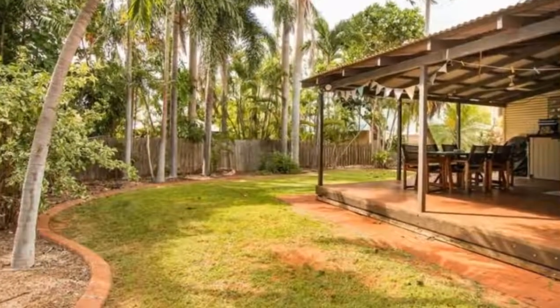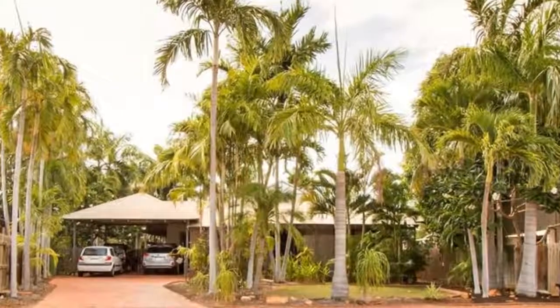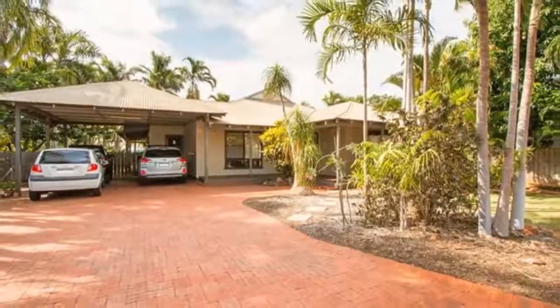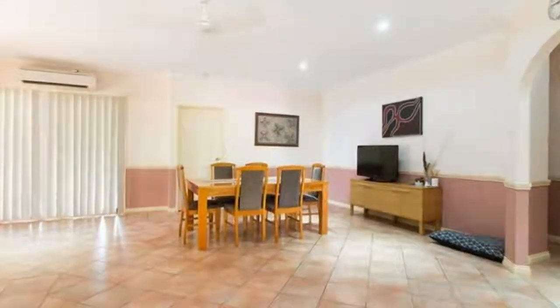Welcome to the tour of 4 Mackie Place in Cable Beach. Located in Cable Beach, only minutes from the sandy dunes and clear blue waters, you'll find yourself feeling right at home in this spacious 4-bedroom, 2-bathroom property.